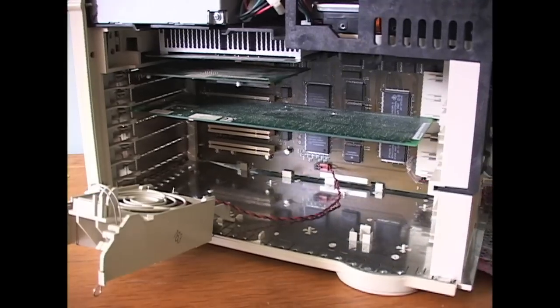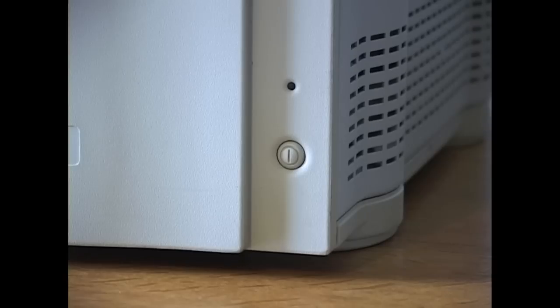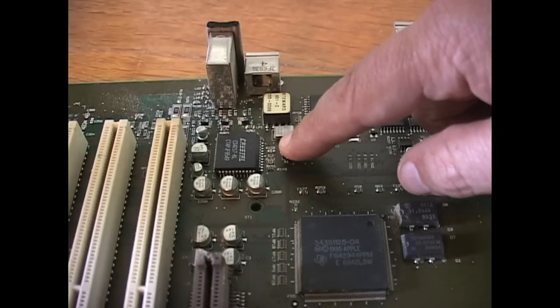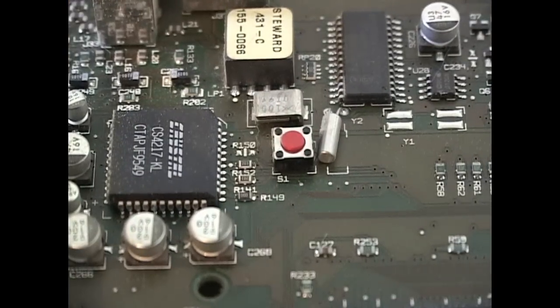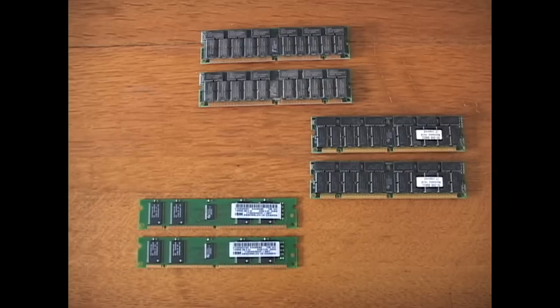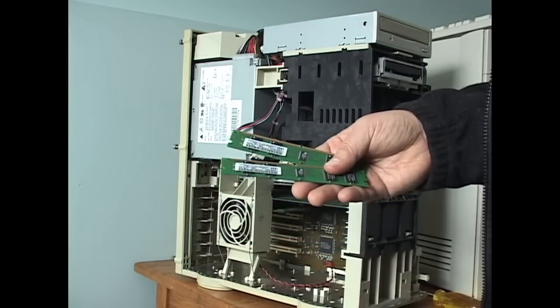Now that I've cleaned it and reseated all the cards, let's see if it will work. No. Okay, time to run down the troubleshooting checklist. Let's try an alternate processor card. No, that didn't work. Reset the CUDA chip. Reset the logic board. Which leaves us painstakingly testing the RAM one pair at a time. But this test was successful. The two sets of 64 megabyte DIMMs work, but the 16 megabyte pair does not. So it was bad RAM.